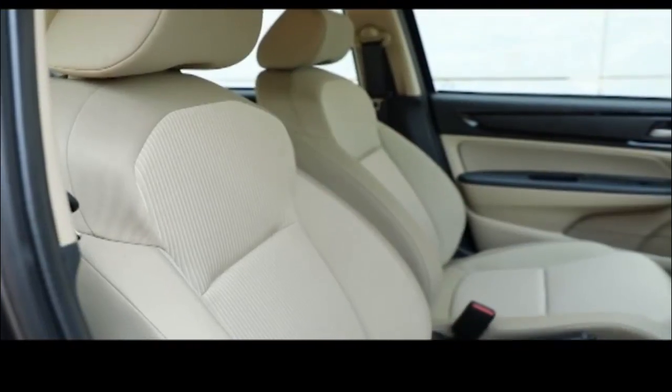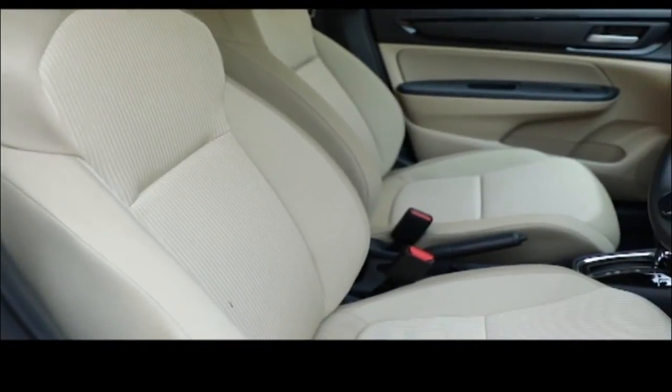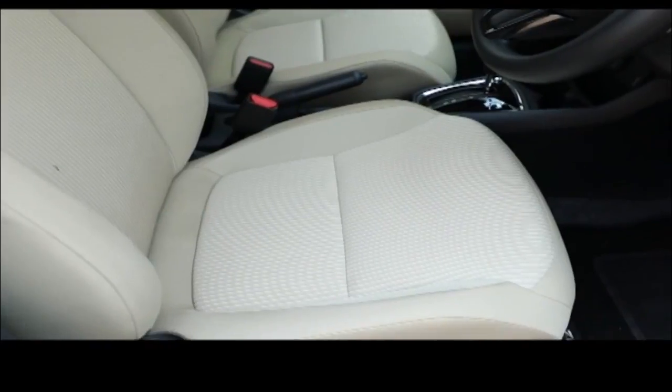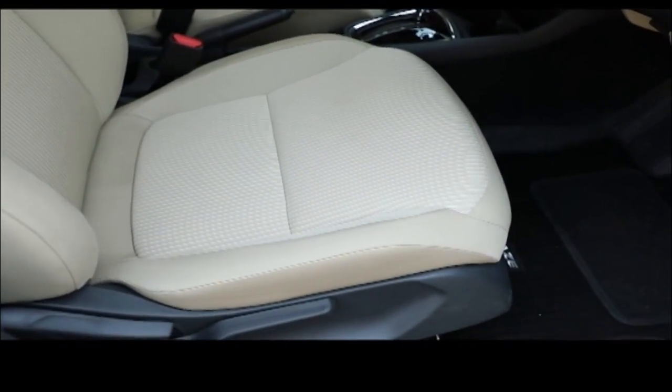But as far as the front seats are concerned, I think they're nice and supportive. The seats themselves are slightly fatter. The overall contouring is nice. They're quite supportive in that sense. And we did drive this car for almost 100 kilometers so far, and I think the overall comfort levels have been quite good. So overall, I think this cabin of the second generation Amaze is, like I said, a big step forward from the previous car. And I think it's a positive step.